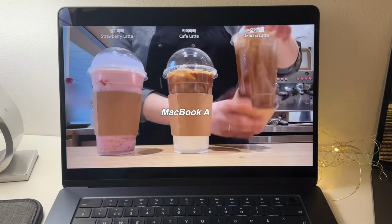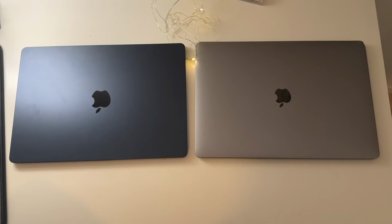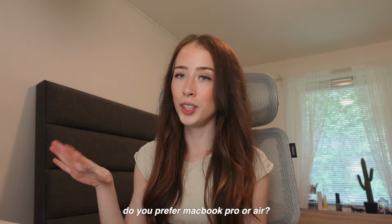Hi guys, so I've now been trying out the new MacBook Air M3 for a while, so I thought we would do a little review. I'll also be comparing it to the MacBook Pro, which I've been using for so many years. I have to say, I'm definitely more of a MacBook Pro person. I've been loving my MacBook Pro, so I was not sure about the MacBook Air. I thought it would disappoint, but I have to say I love the MacBook Air M3 for multiple reasons. But first, let's touch on what I'm missing.